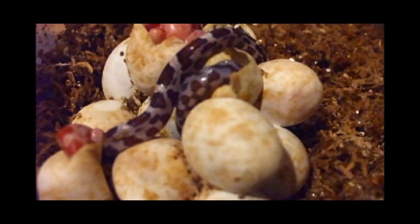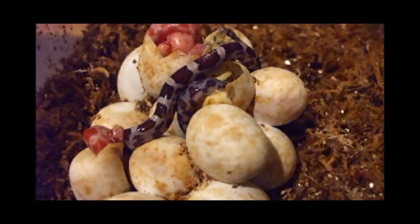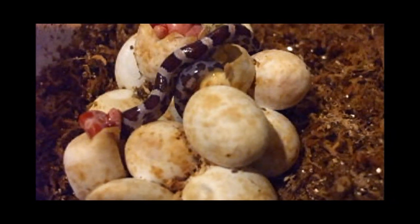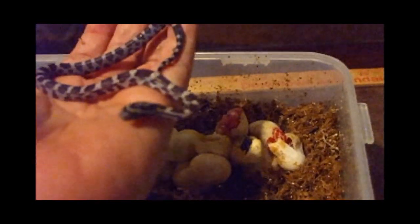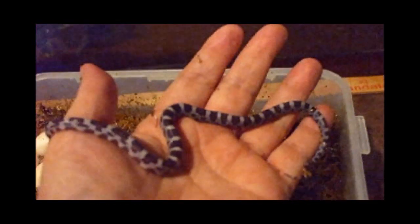Well, I think curiosity has the better of him now. Looks like he's going to be leaving his egg. He wants to explore. Okay, well, here's our first baby out of the egg. It's a little normal. And he's probably one of the calmest hatchlings I've seen in a long time. He's not trying to bite me or anything. Very curious little fellow. There we have it, just a nice little guy.